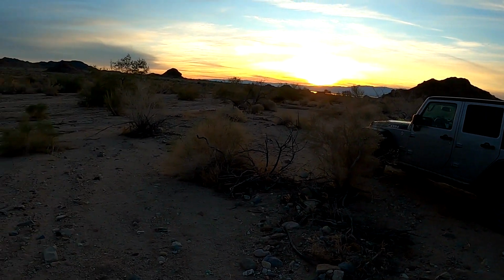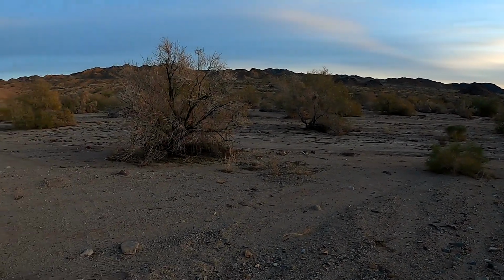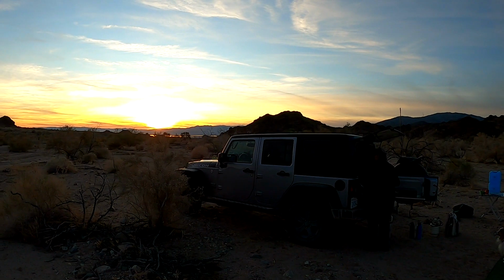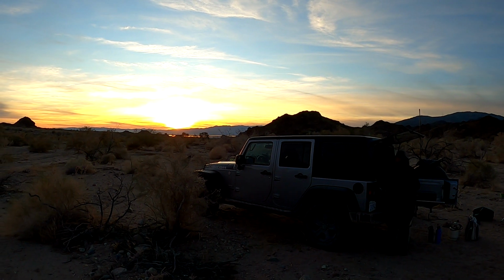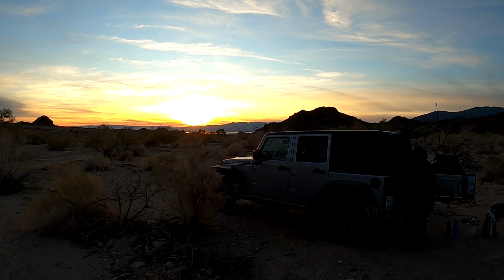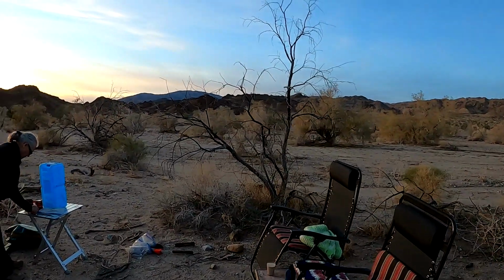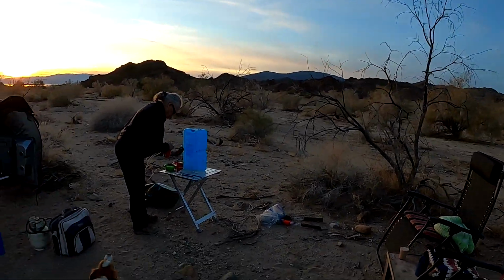Anyway, we're in the wash above the railroad trestle. So down there's the Salton Sea, way down there and past that trestle. And Salton Sea's below sea level, so we came quite a ways up. Oh, we're going to have some.